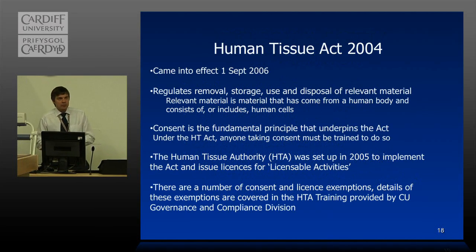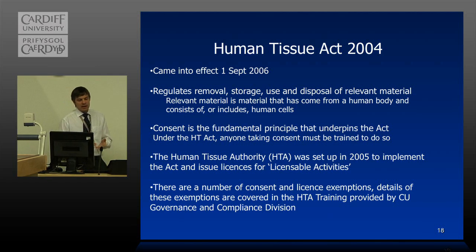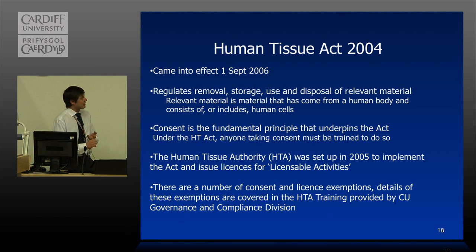One other thing, this is new from last year's intake in terms of the PGR induction, the Human Tissue Act. Now, this is something that we are keen to improve within the School of Medicine and also within Cardiff University. Now, this is an act that came into force in 2006, and it regulates the removal, storage, use and disposal of relevant material. Now, relevant material is material that may have come from a human body and consists of or includes human cells. Now, this could be anything from blood, tissue samples, nails, hair, this kind of level of detail.